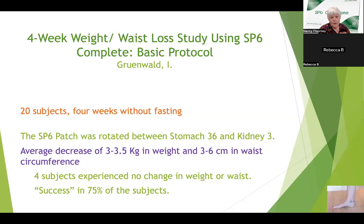There was also a 4-week study by a Dr. Grinwald, and he took 20 subjects and studied them over the 4-week period. And on average, they had a 3.5 kilogram reduction in weight and a 3 to 6 centimeter reduction in circumference. 4 of the subjects didn't have any change at all. So they declared it a success in 75% of the subjects.